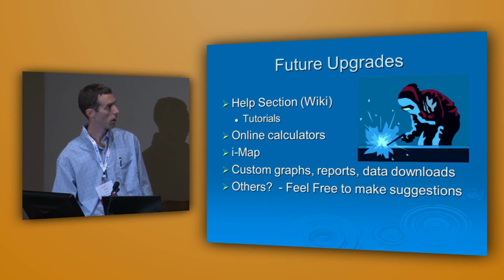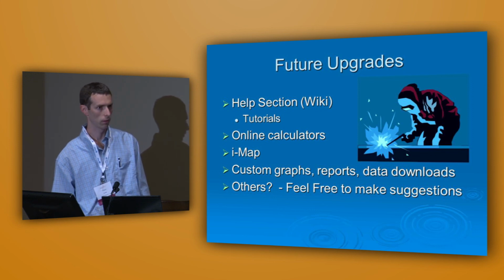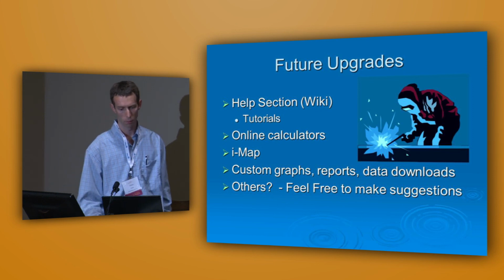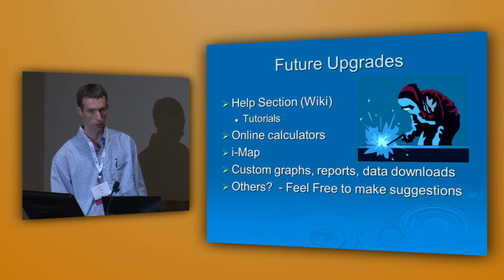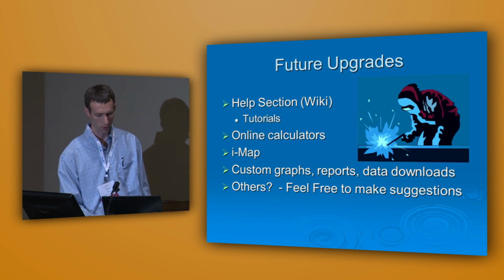Future upgrades, we are planning on continuing developing Datashed. We want to further work on the help section, trying to get more people using it and understanding how it works. We would like to create some online calculators, develop some custom graphing and reporting that allows you to choose date ranges and sites that maybe have a certain water quality parameter that you want to look at. And of course, we're going to work on some IMAP as well. And if anyone has any suggestions, we're definitely willing to see what those are and see if we can incorporate them. So I think that's it.